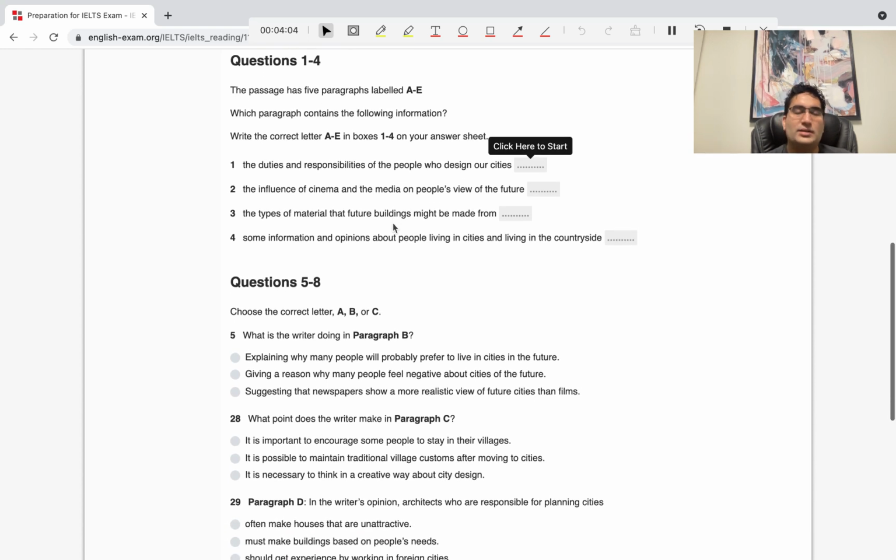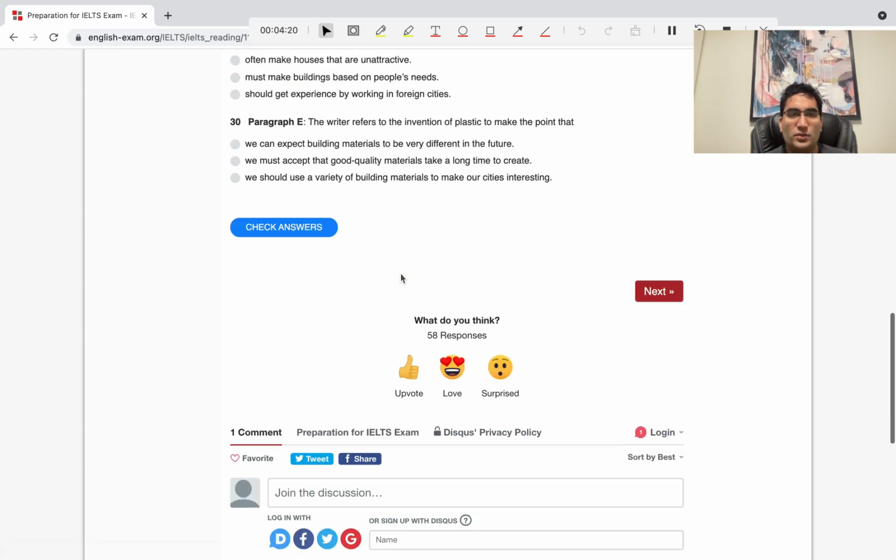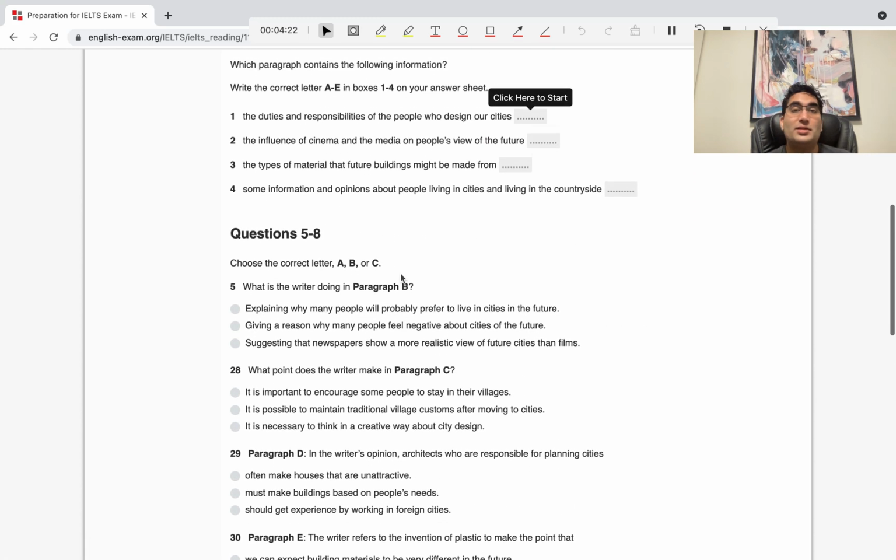Okay, this is exactly what we have in part 3. So you have a bunch of sentences, and you have to match them with the right paragraph. As you can see, the first question here in IELTS reading, this was luckily the same thing. And well, we have multiple choice questions here as well, and for this reading, that's all we have. Okay. That's it. This is perfect.